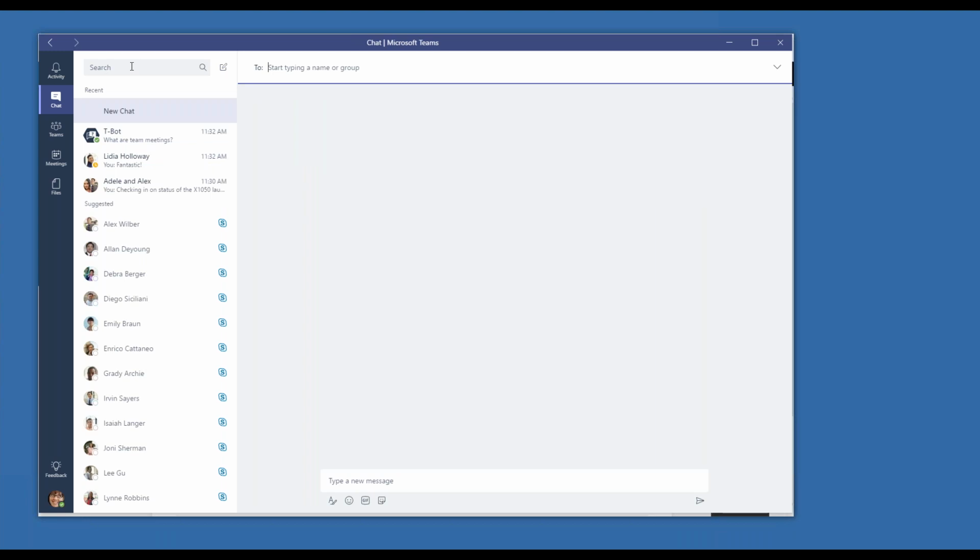So up here for searching, there's a couple of things here that are great to have in the chat stream, which is the ability to search for a particular conversation that you had, or I can start a new chat. It can be an individual, it could be a group. So again, instead of me having to go and email or instant message a variety of individual people, I can put a group in here, or I can have a private chat. So it can be a group chat, or it can be individual.